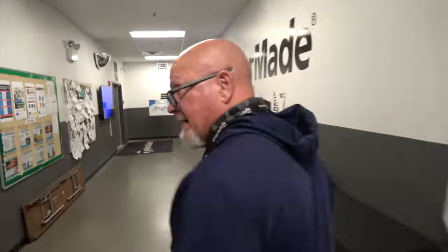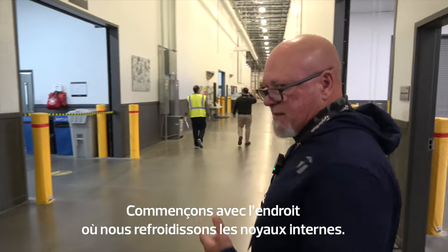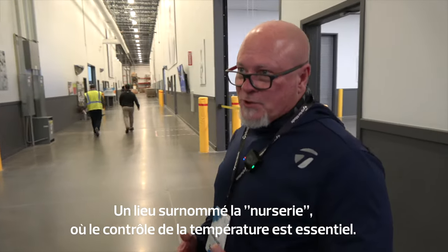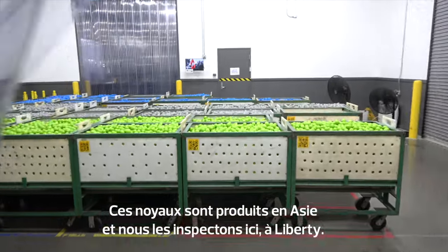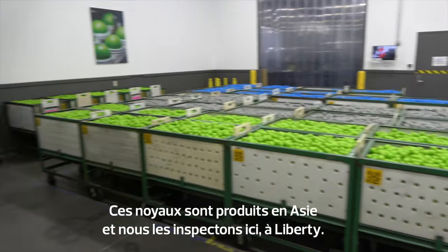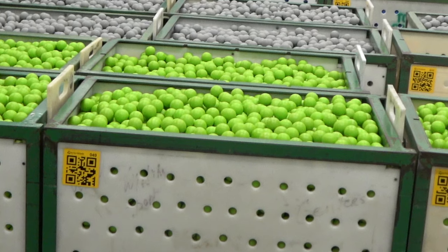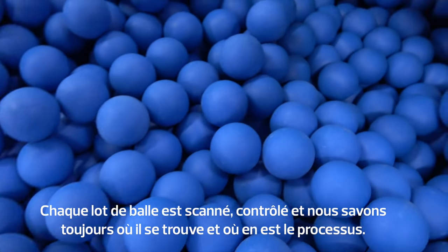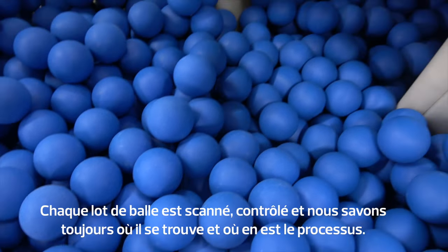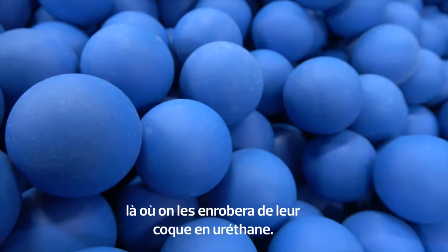Hopefully you'll enjoy. So the first place we'll go is really the beginning of the process, which is the mantle cool room. We like to call that the nursery. Yeah, so the mantle production's in Asia, all of that's done, and when we receive it in Liberty, there's some inspection processes that happen, and then there's some coating that goes on, and it is exactly where we want it when we move that into the molding line. Yeah. Because at that point, we're going to change the state, and you're going to add that layer of urethane, right?